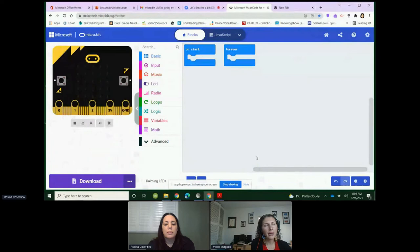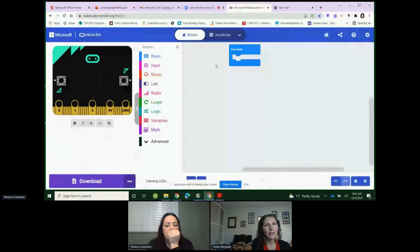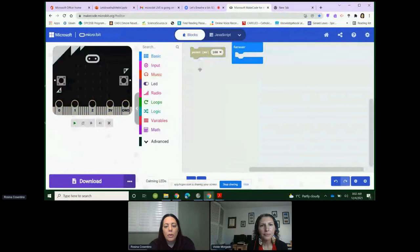So what I'm going to ask you to do is to drag it, or you can click delete on that. And we're going to just show the block-based coding. So what we're going to do is click on the blue blocks. We're only going to be using the basic blocks on the left, and we're going to scroll down to pause. And we're going to drag out a pause block and put it inside the forever block. Oops, I let go a little bit too early. No worries. And then we're going to change the variable to 2000.